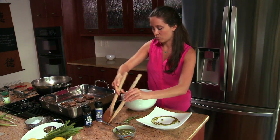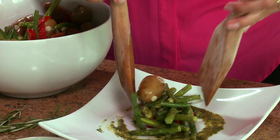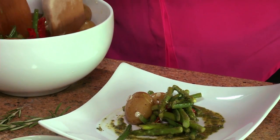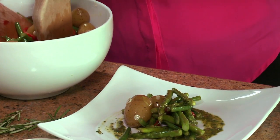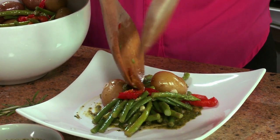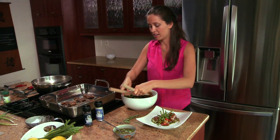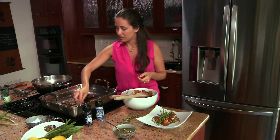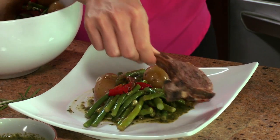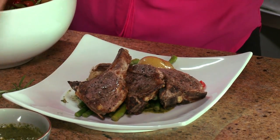Then we're going to take our warm salad. And get this in the center of the plate. Piled high with some greens. And smell all of it, it's delicious. The onions and the lemons. And then we're going to take some of our lamb chops. Just plate it just like so.